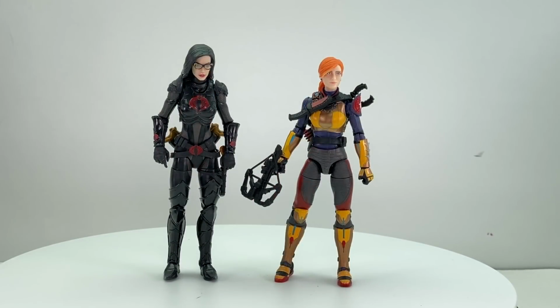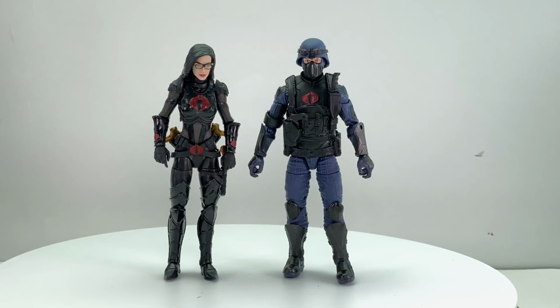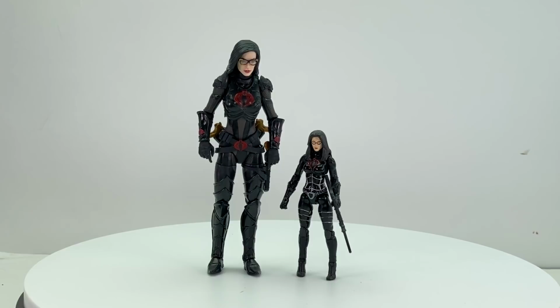Now, here's a comparison with Scarlet, the only other female character that we've gotten so far in the 6-inch line. Baroness is taller than Scarlet. I don't remember in the cartoon and such if Baroness was taller, but Baroness does tend to wear actual heels with her boots and everything, so I could see that making her a bit taller than Scarlet, even if technically they're the same height. Here's a comparison with the Cobra Trooper, and the Cobra Trooper is a little bit taller than Baroness, as I would imagine he would be. And then finally, here's a comparison with her 3¾ inch counterpart, the more recent 25th anniversary version that they did. And these two definitely have some similarities with their overall looks.